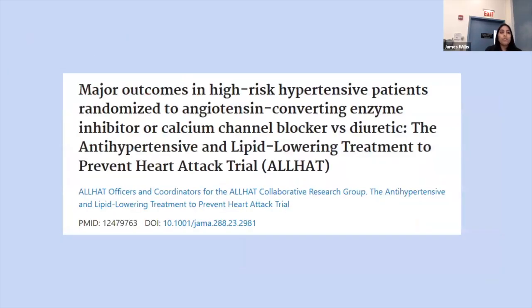So there's a major trial that forms the basis for how we typically approach first-line antihypertensive choices. The ALLHAT trial began in 1994. Mean follow-up time was 4.9 years. It was published in 2002. It was a large, well-powered RCT. Results from the study formed the basis for the JNC8 guidelines that came out in 2013 and the 2017 hypertension clinical guidelines from the American Heart Association.